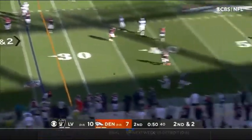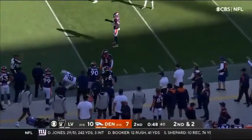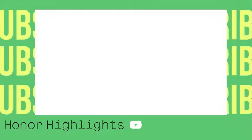Chased out. Von Miller running after him. Carr gets rid of it along the sideline. That's a great catch.